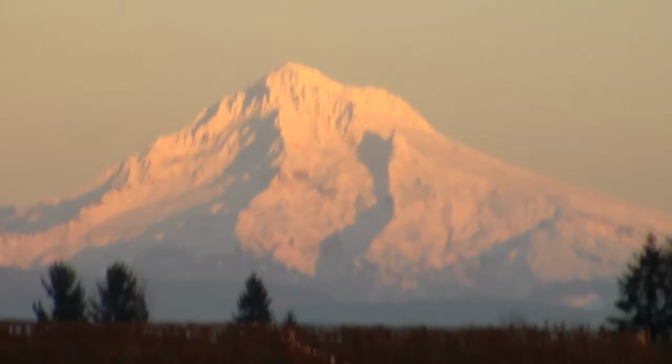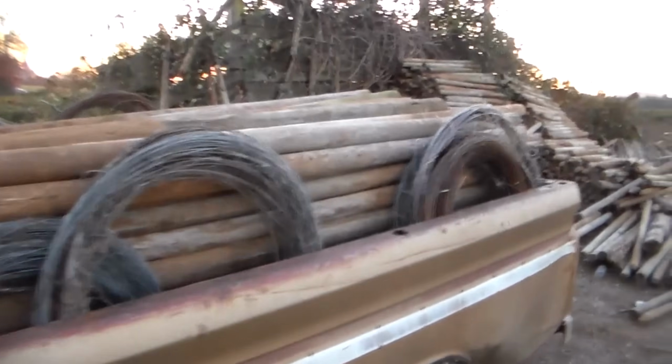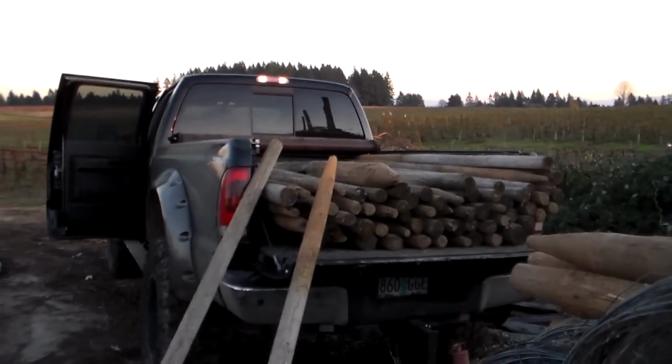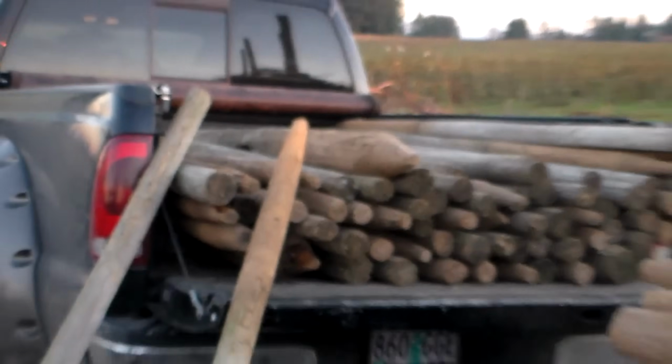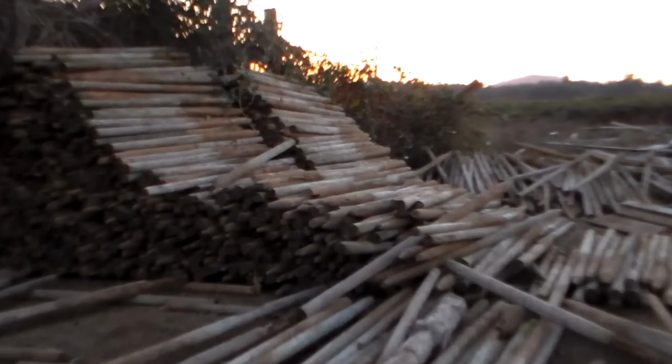Beautiful sunset on Mount Hood. We're just happy. We're so blessed to be able to get all of this fencing. Our total cost for the fencing on the property, $400. I might see if I can negotiate with a guy a little more tomorrow to let us not let all that get put in the landfill.